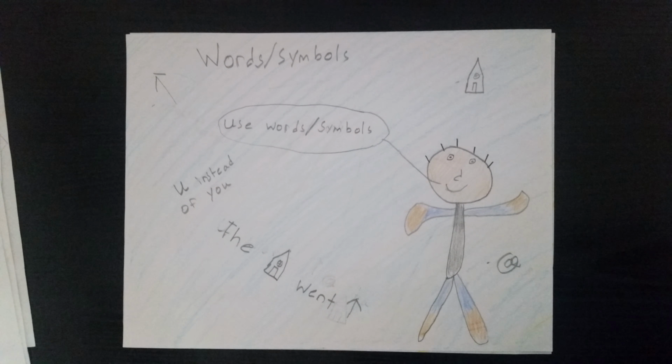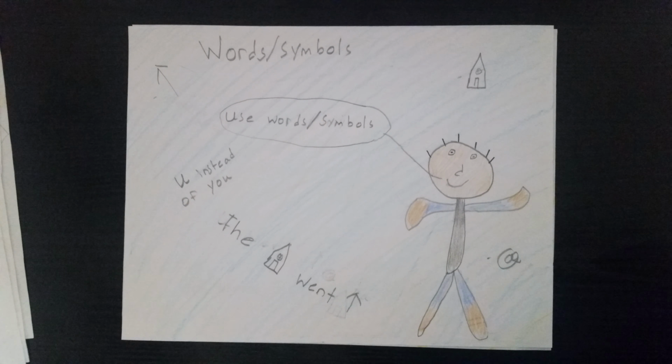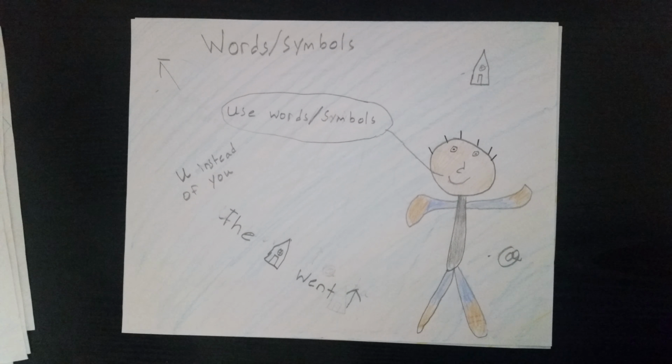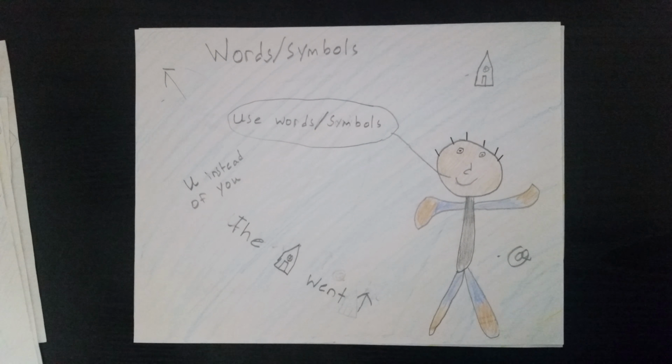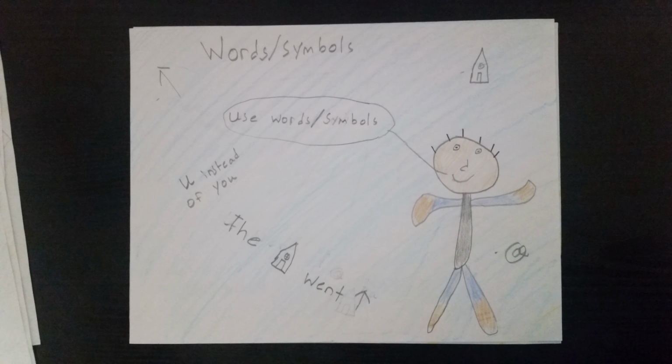Another strategy that I don't use but I'm going to use is symbols. So, for example, an arrow pointing up to indicate up, a picture of a house to indicate a house. This will make your notes short and easy to read again.